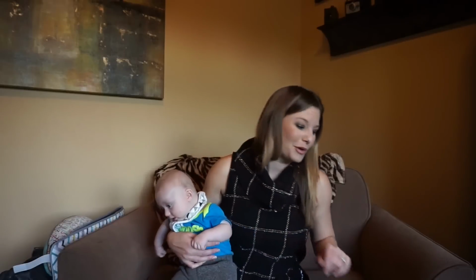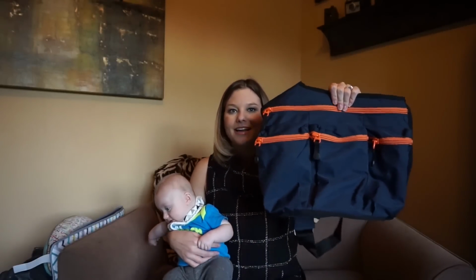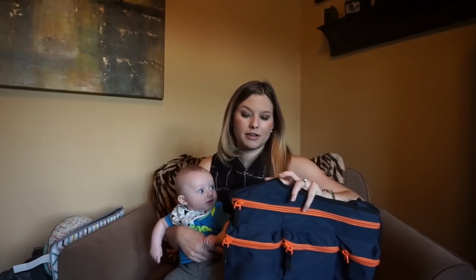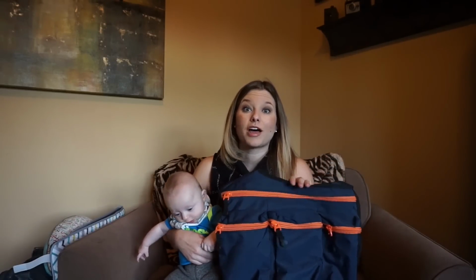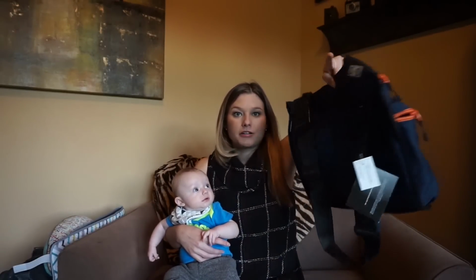And don't worry, I have one more. This is also the same style. This one is another man diaper bag. This one was a gift for my husband. I think it was, oh, it was Father's Day. This is a Father's Day gift for him. And, you know, it's really a great item.